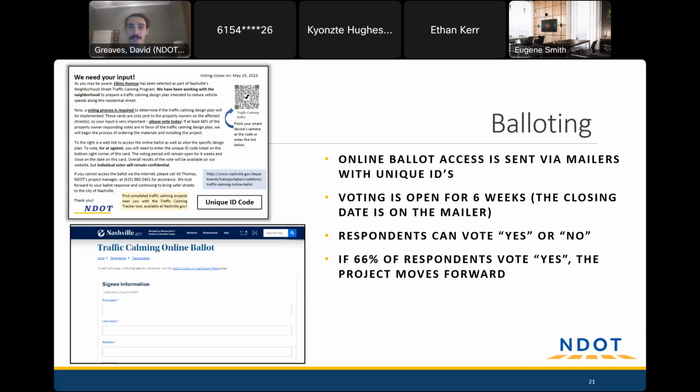And then, like I mentioned, the threshold for passing is 66% of respondents voting yes. So that doesn't mean 66% of all of those properties. It's just of those who voted. If 2/3 are in favor, then the project will move forward.